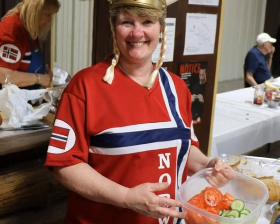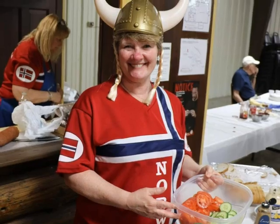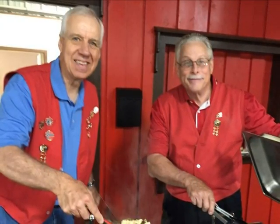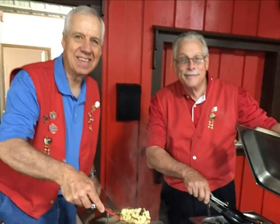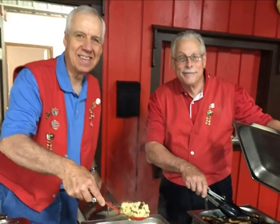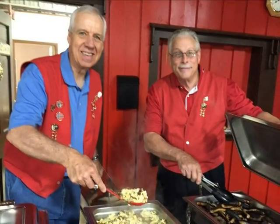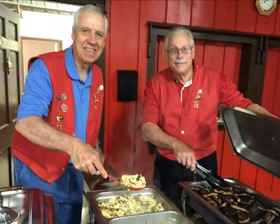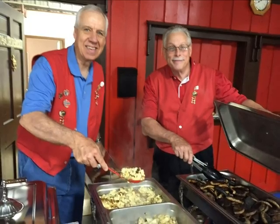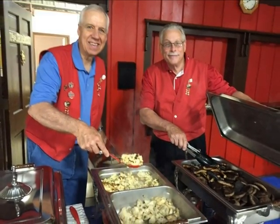Here you see some smorgasbord volunteers preparing to serve you. This is our Taste of Norway breakfast featuring fried kumla. Kumla is a potato dumpling, a local favorite. Sliced and fried for breakfast is terrific. Served with scrambled eggs, ham, bacon, waffles with lingonberry, and of course hot coffee.